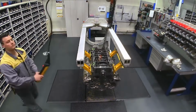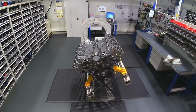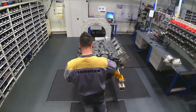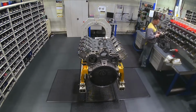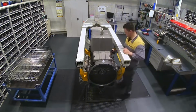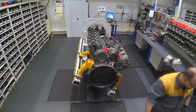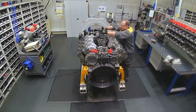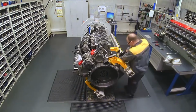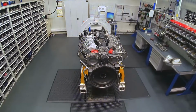Worn or damaged components are replaced with new Liebherr-certified parts. Once approved, the reusable parts are reprocessed, machined, honed, or resurfaced as needed to restore original tolerances. The engine is then reassembled in clean room conditions with precision tools and torque specifications strictly followed to ensure optimal performance.